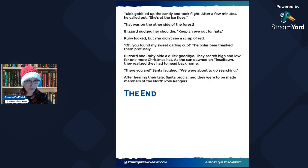After a few minutes, he called out, "She's at the ice floes!" That was on the other side of the forest. Blizzard nudged her shoulder. "Keep an eye out for hats." Ruby looked, but she didn't see a scrap of red. "Oh, you found my sweet darling cub!" The polar bear thanked them profusely. Blizzard and Ruby bid a quick goodbye.